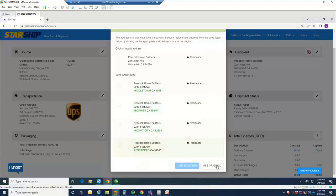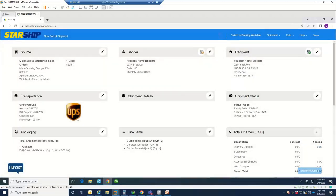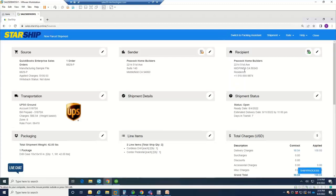You do at the very bottom of the screen have the ability of using original if you prefer, or if you'd rather just pick one of these, you can use as selected as well, just to make sure that you're not going to potentially have any address corrections come in. And what you're going to see happen is a green checkbox apply here now. The address has been verified. We also do a secondary validation for you, checking for a business versus a residential. You'll see in this case that we marked it as a residential shipment. Now we know that there's a residential surcharge potentially applied here with UPS. So when we bring the freight costs back in, those charges will be accurate.